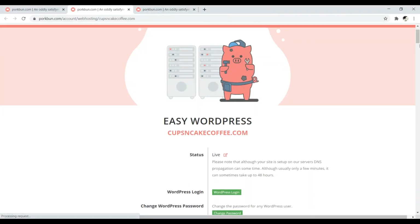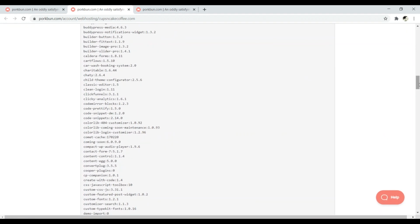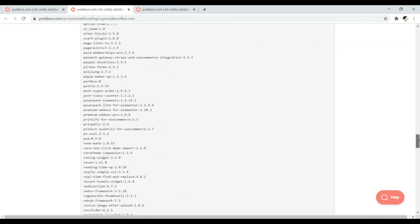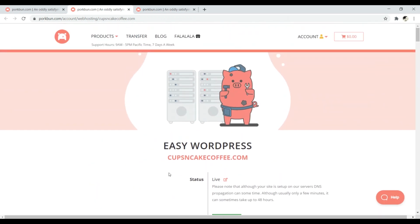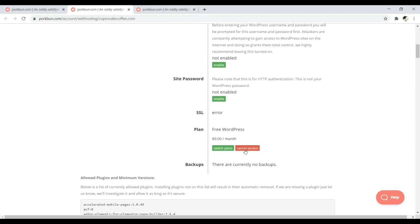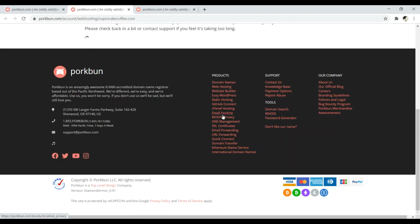Okay, so now they said it's easy to switch between plans, and right here I like this information, but how do I switch plans? This is probably the only criticism I would have. What if I wanted to switch this? What do I do? Okay, so I have to go here to cancel service. There we go. Yes, cancel my subscription. Let's see how that works.